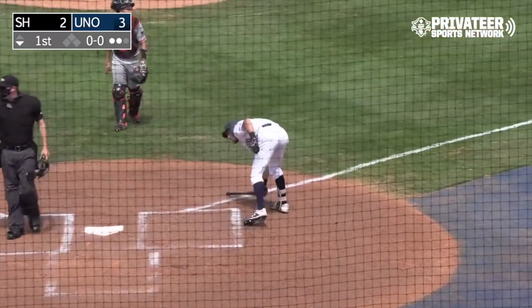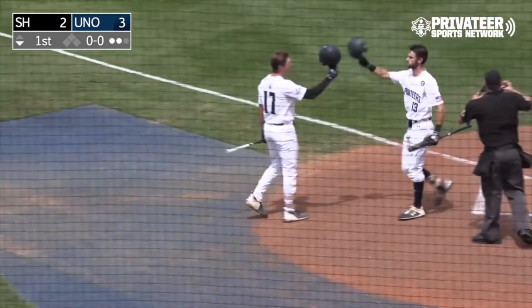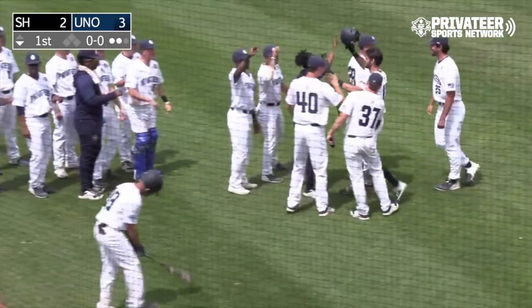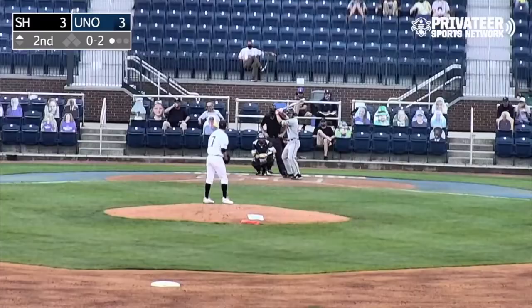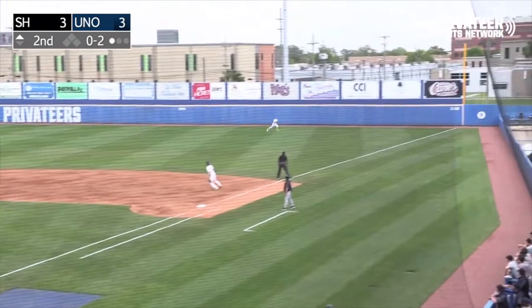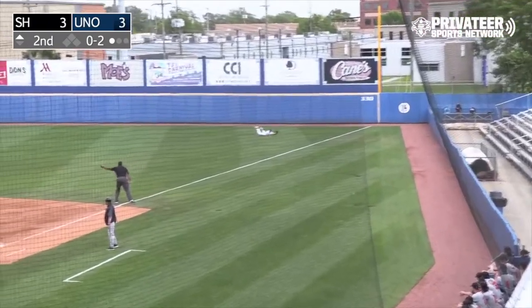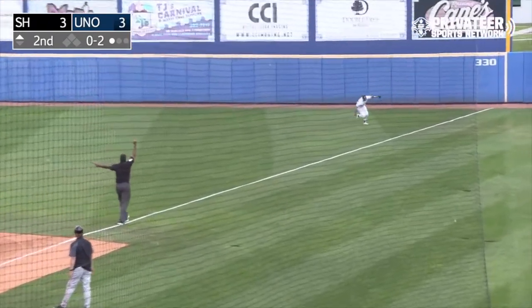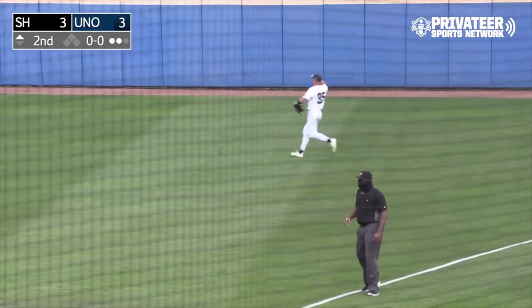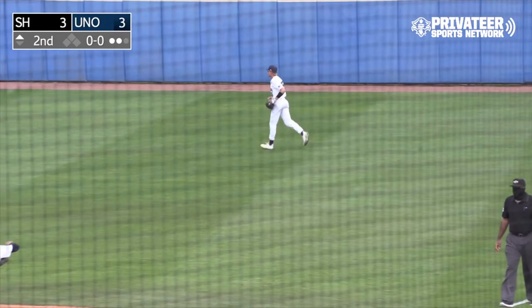Kowser just kept looking up at it, tracking it back until he ran out of real estate, and he could only watch it go over the batter's eye. 0-2, and that one hit to right field. Howard chasing this one over to his left. Dives, and he makes the catch! Pierce Howard able to hold on, and a diving catch absolutely robs Corbin Vines.